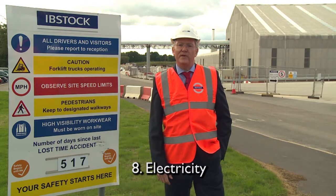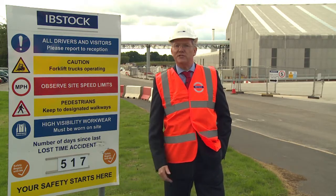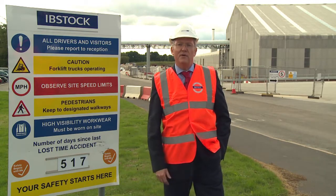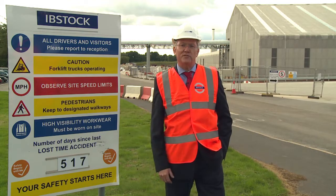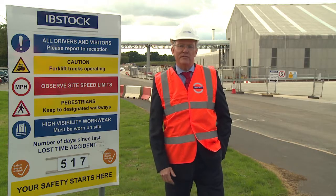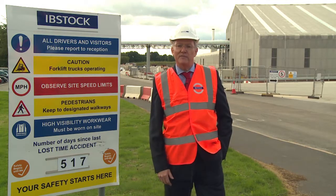Electricity, well, that's number 8, and just because you can't see it doesn't mean electricity isn't extremely dangerous, and we talked about isolation earlier. Clearly working with electricity is something we need to control, and the one thing you should have in mind is that electrocution is a particularly nasty death, and it isn't quick and it's extremely painful.